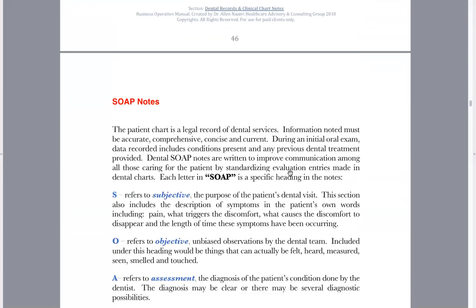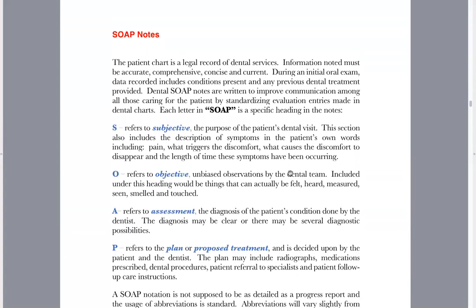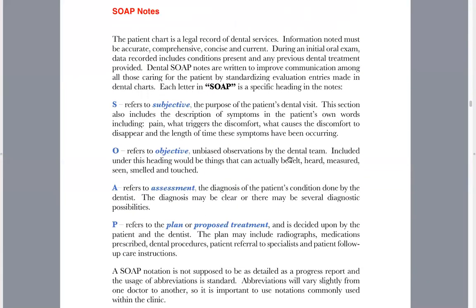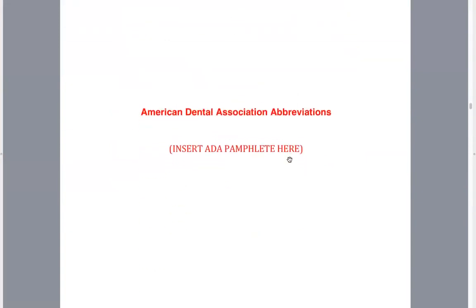SOAP: the subjective, objective, assessment and plan. So this needs to be laid out for them, so they understand, if the doctor is following that, how this should be written. Then we can insert the American Dental Association abbreviations.